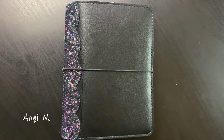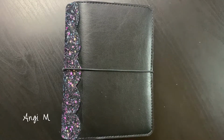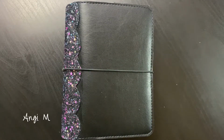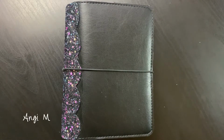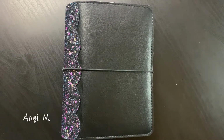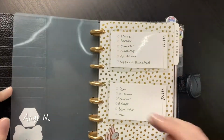I feel like I can't call these planner plays anymore. I feel like we have to call these Welcome to My Planner ADD, because I switch planners like nobody's business. And honestly, last week I went to switch to my mini, and I did a thing, because I really love the Paper Test. I should grab my mini quickly so I can show you.